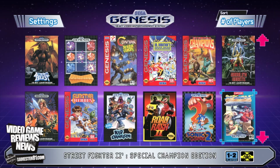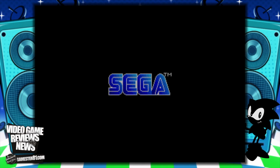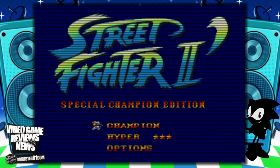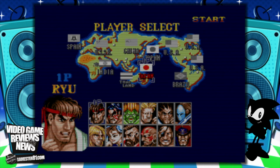Let's check out Street Fighter 2. This is probably one of my favorite ports. I know it was ported to, obviously, the Super Nintendo as well, even the Game Boy and other platforms. Now, keep in mind, because this comes with the three-button Genesis controller, you have to hit start to change between kick and punch. So playing it with a three-button controller is definitely not ideal.